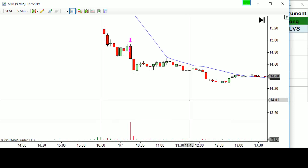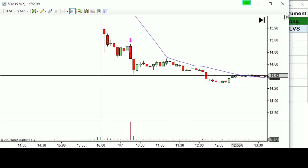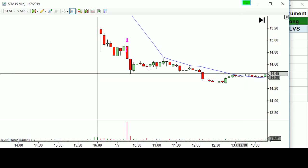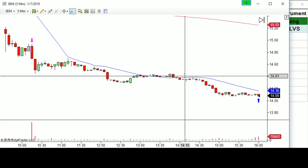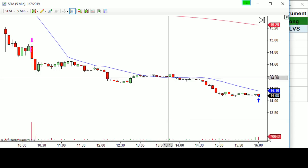Let's go to this example. The stock's in a downtrend here, right? We get this green bar that comes off the lows, and then all of a sudden we get this break higher. That's when I would normally exit here. And it turns out that this really was probably the best sell setup on this whole chart.